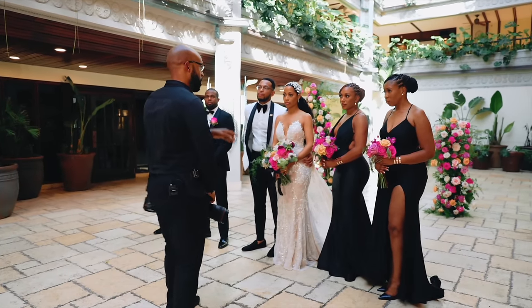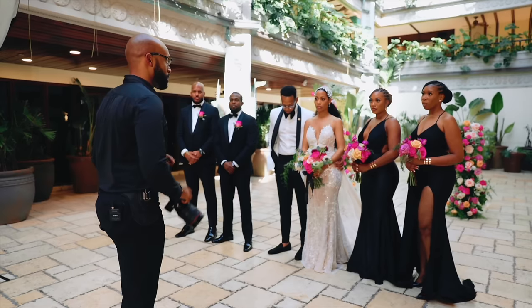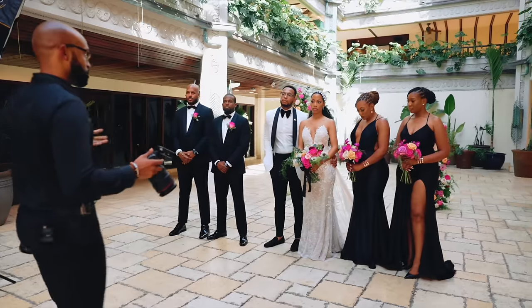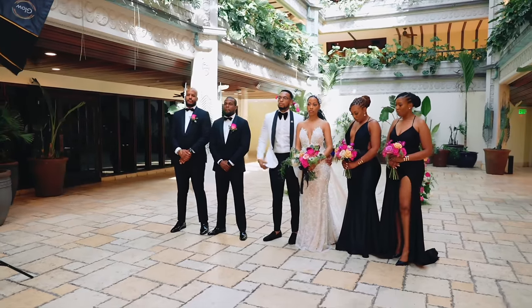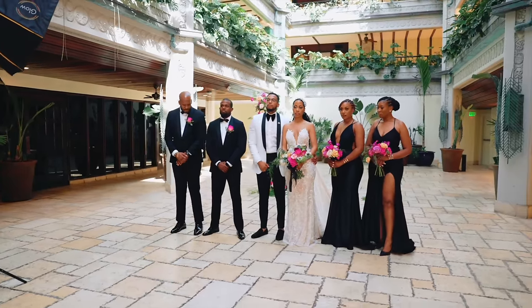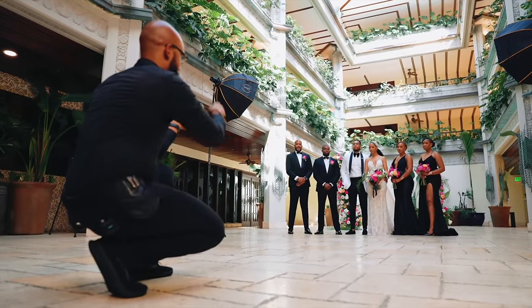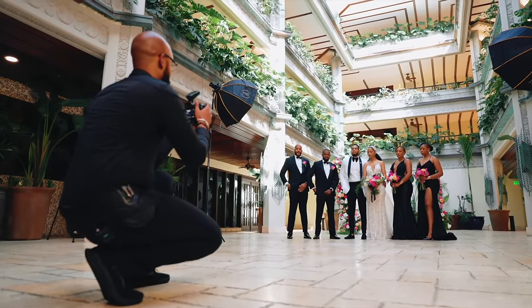So ladies, you're doing good. Always remember, bouquets at the belly button. You don't want them too high or too low, and you don't want them blocking too much of the nice dress. You feel me? There's a little bit of a gap right here. Yep, close the gap. Awesome. All right, a little micro adjustment. Fellas, turn in a little bit that way and just bring your right hand into your pocket. Boom. Hold that.